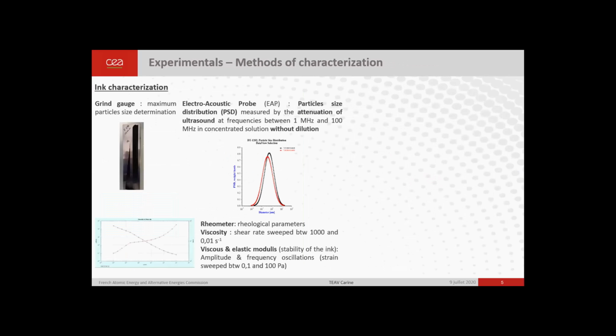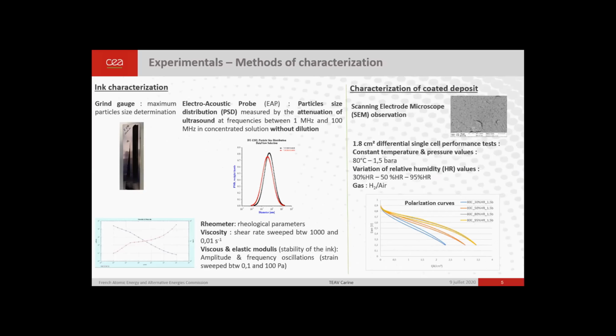About methods of characterization, to determine the particle size of our ink, we used a Hegman gauge and an electroacoustic probe. For the viscosity and all the rheological parameters, I used a rheometer. After being coated, I observed the structure of active layers thanks to SEM observation. Then I put it in a fuel cell to test its performance under different conditions. I obtained polarization curves, which correspond to voltage as a function of current density, and then we can compare the performance between active layers.